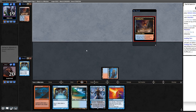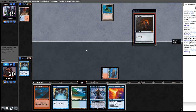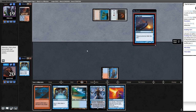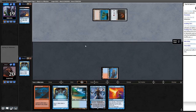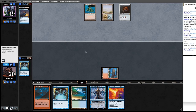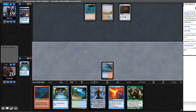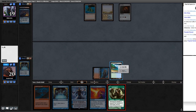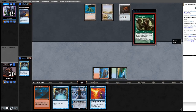That's not a Wasteland. We're over the first hurdle. All right. I will basically never Force of Will turn 2 Time Walk like that. That's just the Explore. Draw a card, put a land into play. It is an important thing. I'm not going to say that that doesn't matter, but it's not worth 2 cards.